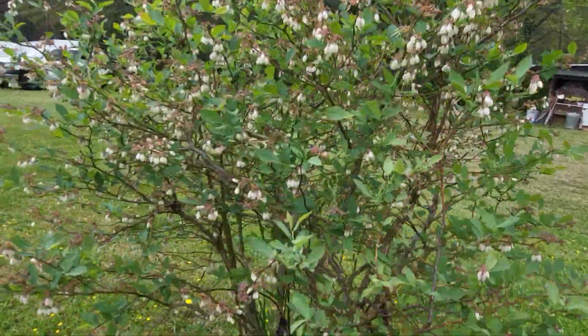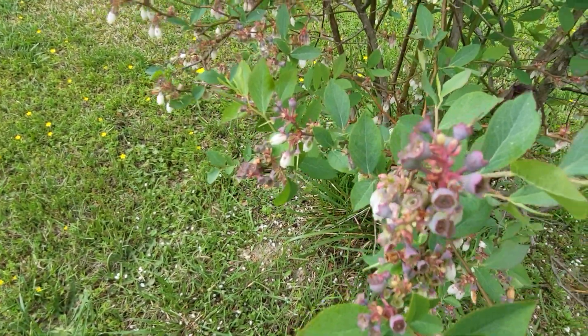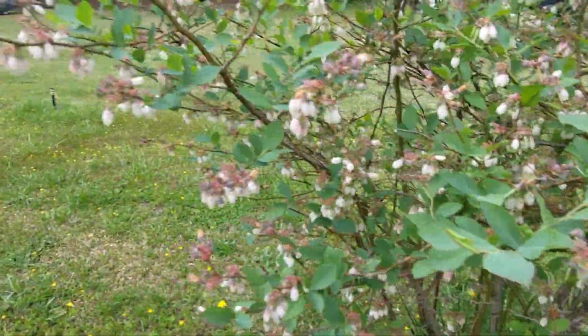Another blueberry. This one does all right, but you can see it already has some berries forming on it. It's a good mix of, we'll have some early and some much later.